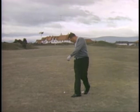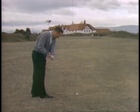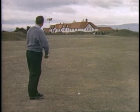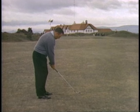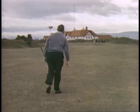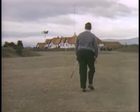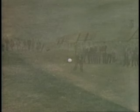Casper has a 4-iron, and he doesn't have a particularly good lie. His ball stopped right near a divot mark, but I don't think it'll bother him too much. Billy also cut that ball low into the wind, but there's no brakes on it. It's coming right to the back of the green and stops at the very, very back of the green, about 6 inches short of going over.